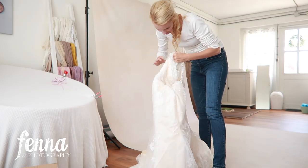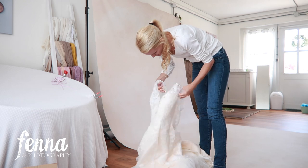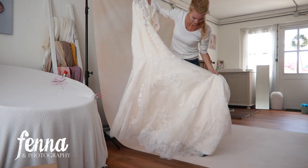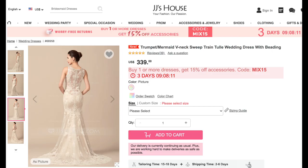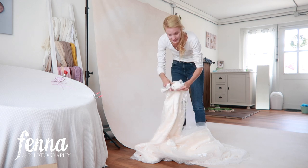So here we go. Being careful because it has some rhinestone decorations on it as well. I think it's so beautiful. And then the back is just gorgeous. It has all these little buttons with a ribbon. It would be beautiful as well. And with a ribbon, you can adjust the size. But I just love these buttons in the back. And then the transparent lace. It also has padded cuffs.